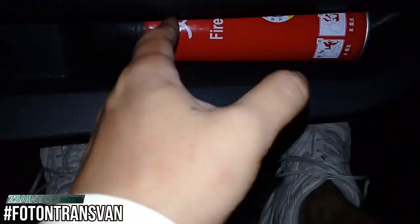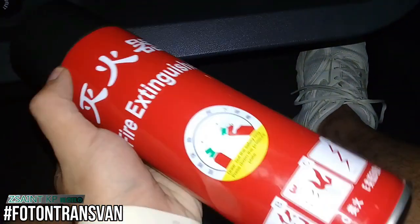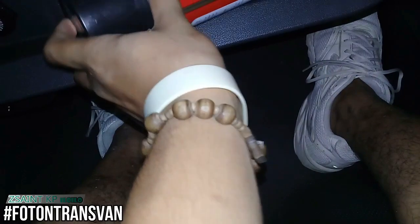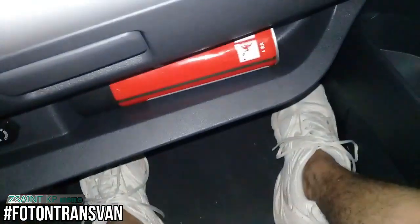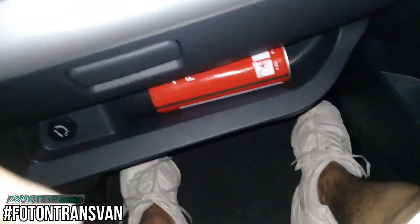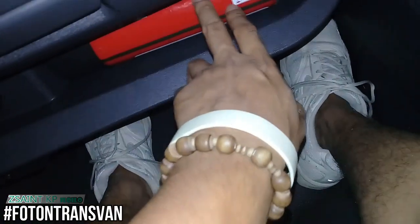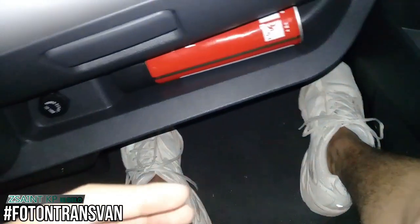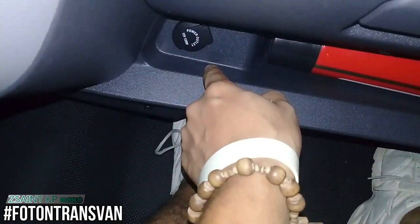Down below is your storage, and in typical Foton vehicles, you have a fire extinguisher. This is a part of the safety features for all Foton vehicles. I do think this is for safety purposes once your car catches on fire, and this is going to be usable to put the fire off. 12 volt power outlet that has a maximum of 120 watts of power.